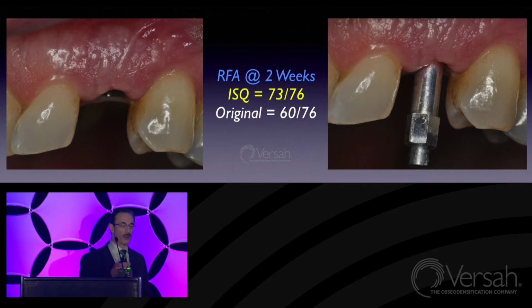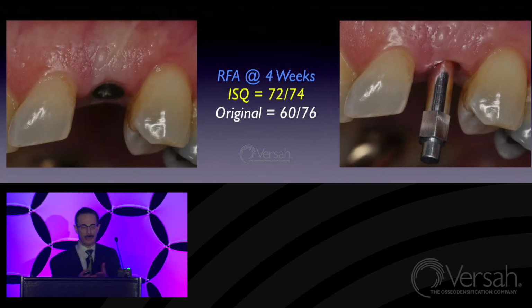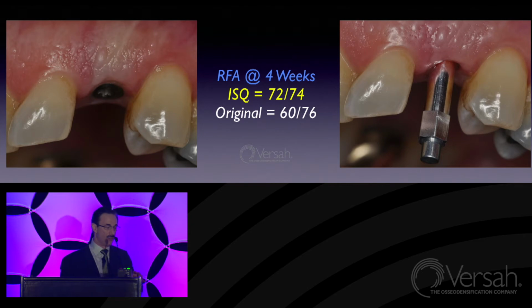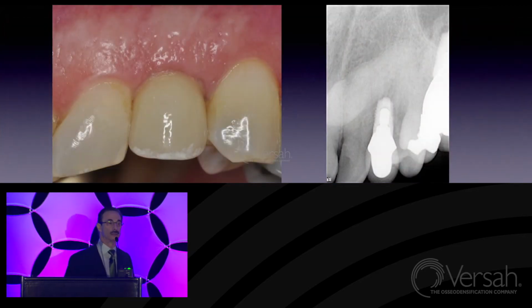So we checked the RFA values, 73, 76. So I decided if this was indeed the case at 4 weeks, which you can see there was some coming back. We had basically stability versus the beginning. 74 to the 76, and 72 still bumped in the buccal palatal direction. So we were able to complete the restoration.